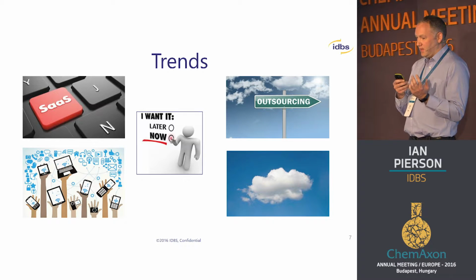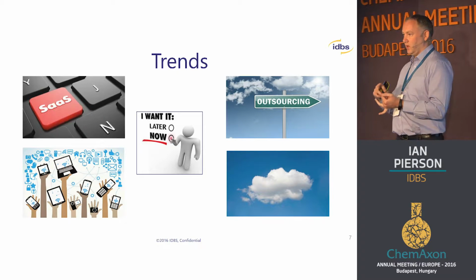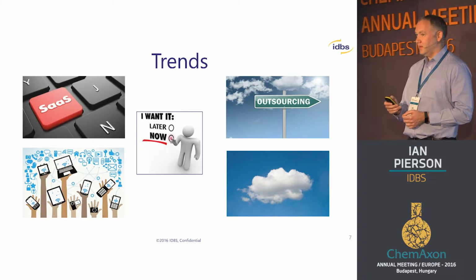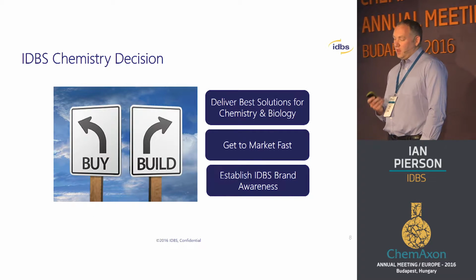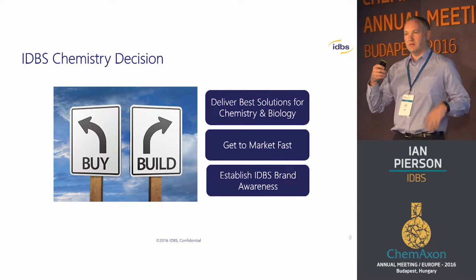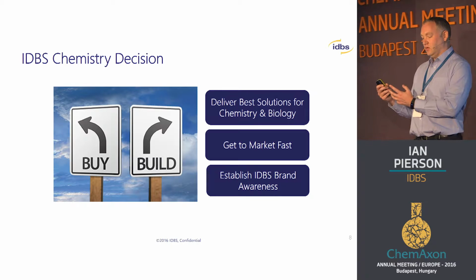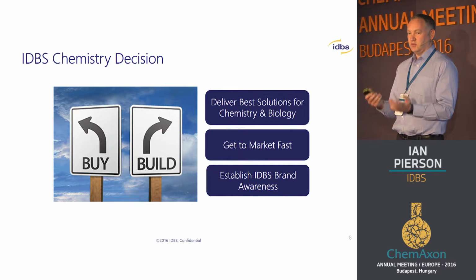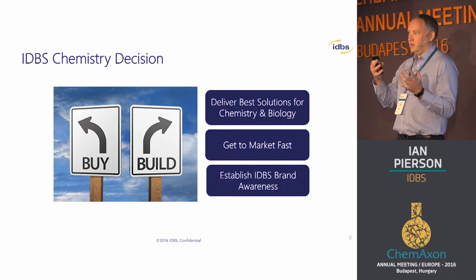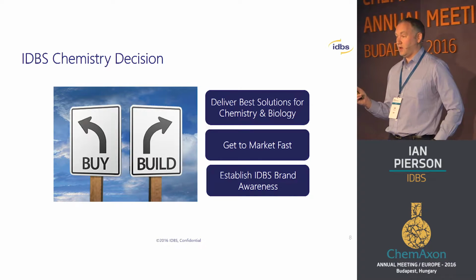Concurrently with this ethos of moving from the desktop to the web, there are all these new trends. People want SaaS, people want outsourcing, people want cloud, and people are also pretty impatient. They want information now, they want it easily accessible. So when we came to thinking about our chemistry technology and the desktop products, we were faced with a decision. Do we take what we have and redevelop it, spending more time and effort doing it ourselves, or do we look at a build-or-buy partnership? What we needed was something in the platform that would be a really high-value item to provide the best solutions and get us to market quickly.